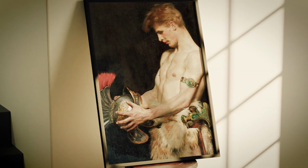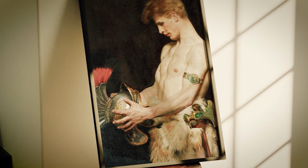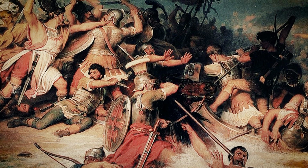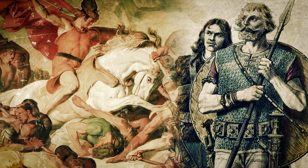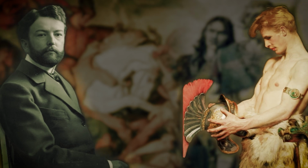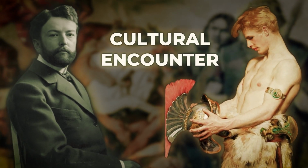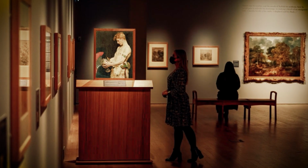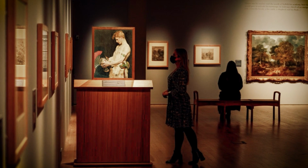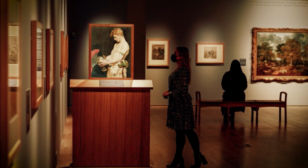This emphasis on contemplation rather than action also serves to humanize the subject. Rather than showing the Germanic warrior in battle or in some other stereotypically barbaric activity, Schindler presents him as a thinking, feeling individual engaged in a moment of cultural encounter. This choice challenges historical stereotypes while creating a more universal human moment that viewers across time can relate to.